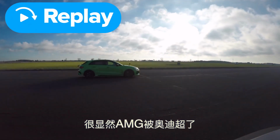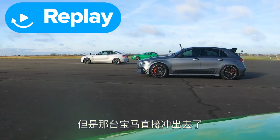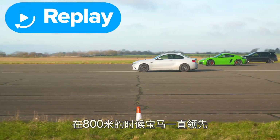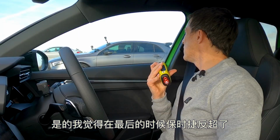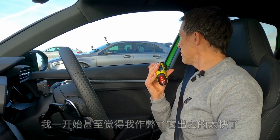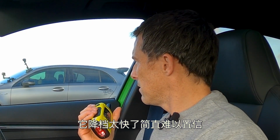Obviously, the AMG got beat by the Audi, but the BMW just shot off. The kick down on the BMW was just immense. I think it went to the half mile, is that right? But then the Porsche overtook it for the mile. Yeah, I think it was just towards the end of the mile that the Porsche came by, but this was pulling hard. I actually thought I cheated the way this launched off so quickly. It was so good. It was unbelievable.